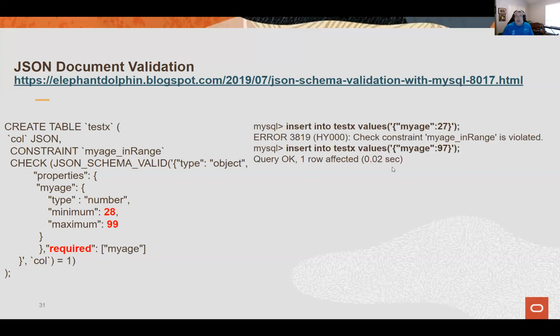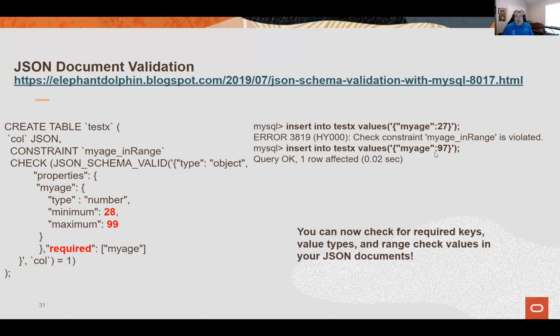Here's an example where we try to put in a value that's too low. It doesn't let the data into the database. And if we put in a value that's within parameters, away it goes. Why is this important? Well, it's a lot easier to keep bad data out than to allow bad data in and then have to go find it and clean it up. Very messy, very time consuming, and it gives you lots of gray hair.